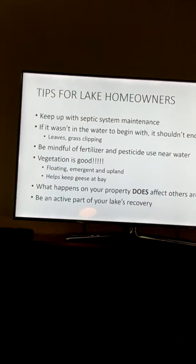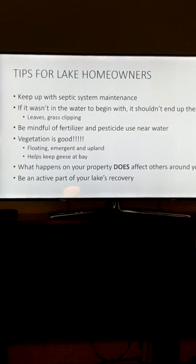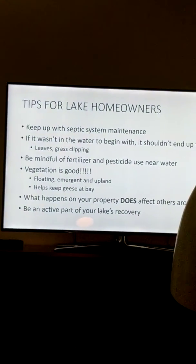If it wasn't in the water to begin with, it shouldn't really end up there. Grass clippings, leaves, even fertilizer and pesticides go with that. That's going to the third point: be mindful of all that you put in the water. Vegetation is good. Now, it can get obnoxious at some points, and that's always a consideration, but it does have a lot of benefits to your shoreline.